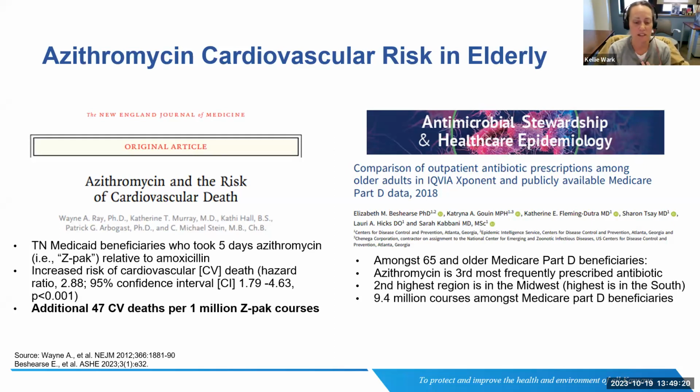And since the group that is at greater risk really is the elderly, this was a recent study that just came out in ASHI that estimates how many Medicare beneficiaries are getting azithromycin. Indeed, it is the third most commonly prescribed antibiotic to people that are 65 and older. So this is something we should be really cautious about, trying to avoid azithromycin if there are alternatives.